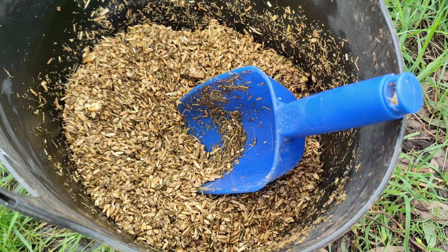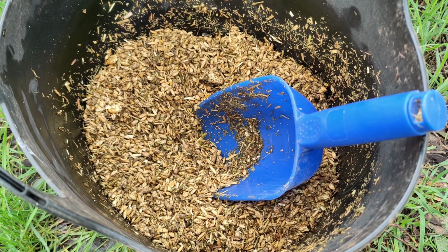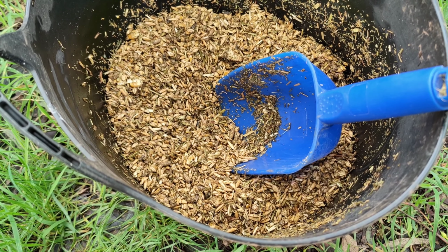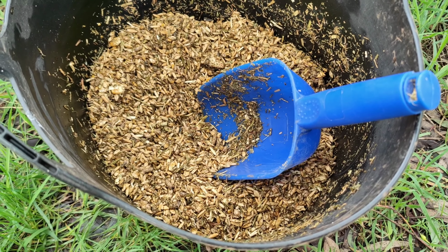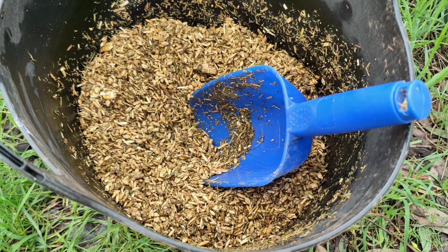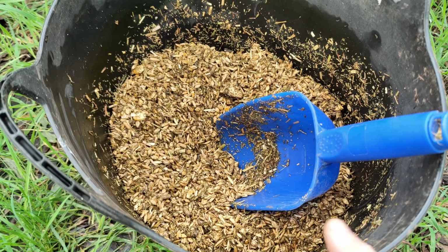And the reason that we do this is firstly they like it, so it's a bit of a treat for them, but it also is a bit of diversity in what they're eating, and nutritionally it adds something to them. It gives them a bit of hot feed, and gives them that sort of nutritional hit that they need.